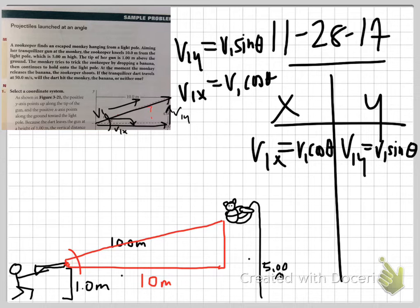Because we kind of need that, don't we? We do. Well, we know that the distance between the tip of the gun and the light pole is 10 meters. The tip of the gun is 1 meter off the ground, and the light pole is 5. So what do we have here? We have 4 meters. Can we find theta with that?